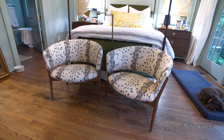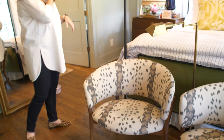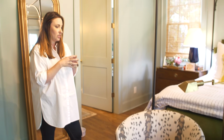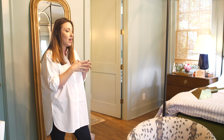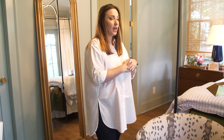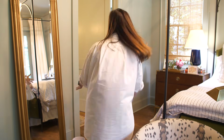These chairs were also my grandparents'. There's a little dust on them. They were in a mauve and country blue plaid when I got them. And now they're in this stripy leopard print that makes my heart very full. I never sit in them, just like everyone else in their bedroom. They are for clothes. And now the most important part of this room, the bathroom.